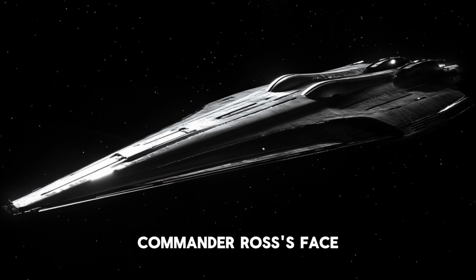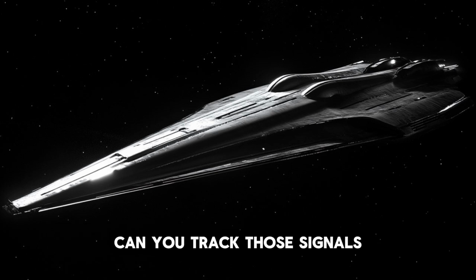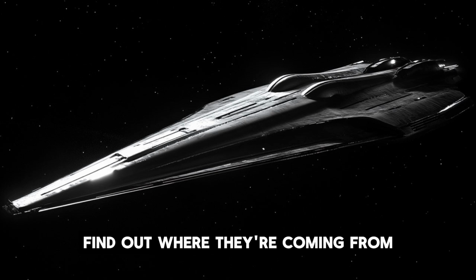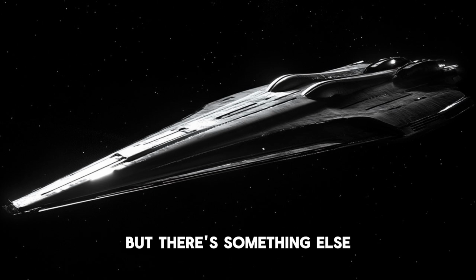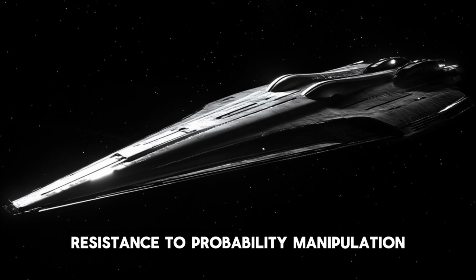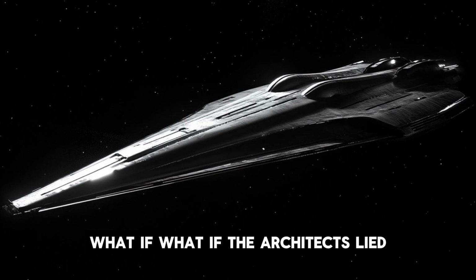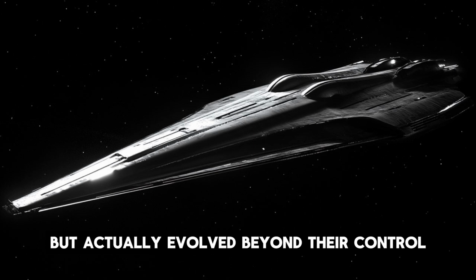Commander Ross's face showed the first real hope they'd seen in months. "Can you track those signals? Find out where they're coming from?" "Already working on it," Lisa replied. "But there's something else. Each signal has the same pattern we do. Resistance to probability manipulation. What if the architects lied? What if these species aren't extinct, but actually evolved beyond their control?"